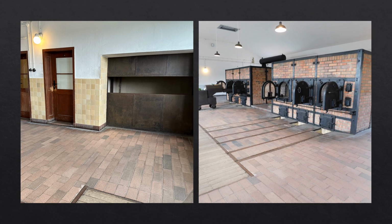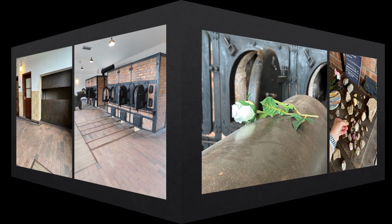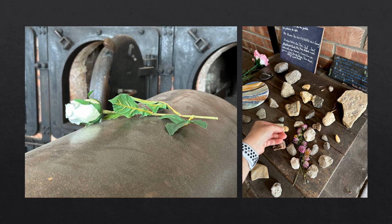Now we are in the room above the corpse cellar. Here are the doors to the lift that would open, revealing the pile of corpses inside. The corpses would then be taken across the room to the furnaces and burned. To the left, a solitary rose. To the right, stones left by visitors in remembrance of lives lost.